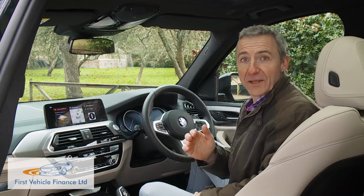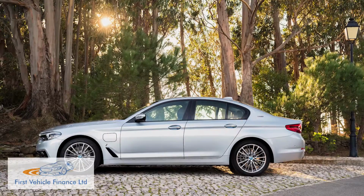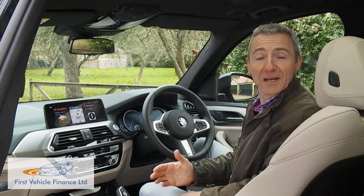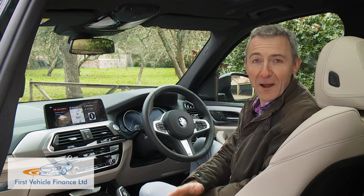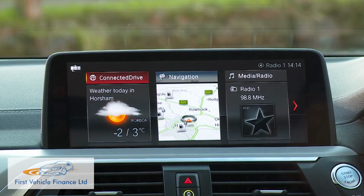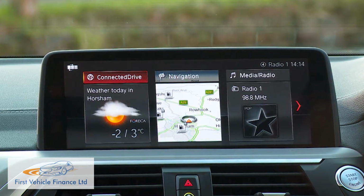Now, we mentioned the newfound close relationship this third generation model has now with the BMW 5 Series model. Well, inside you really feel that, perhaps most notably with the use this X3 now makes of the cutting edge media connectivity systems from that car. Specifically, this means the 10.25 inch Professional multimedia setup, which is either standard or optional depending on the variant you've chosen.